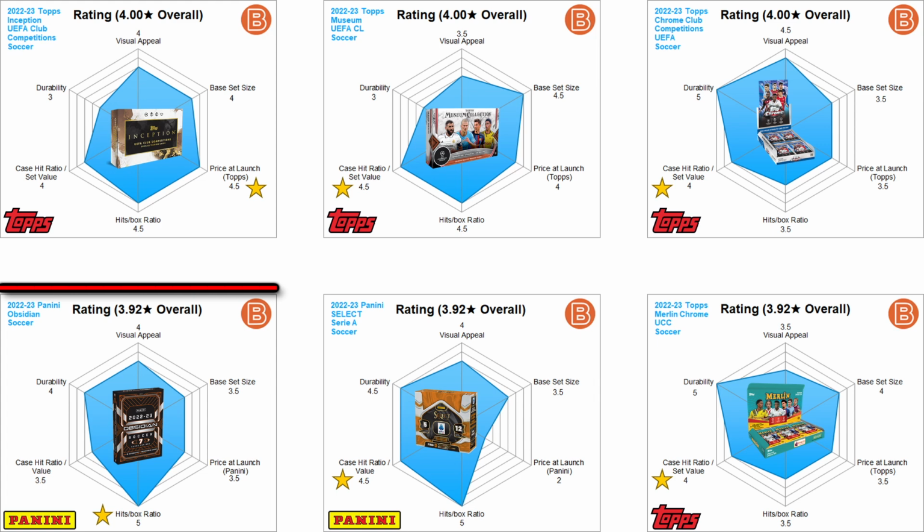But like we said earlier, this is all based on when this first comes out, how much it costs, and whether we know certain things about the checklist and all that fun stuff. But yeah, that's going to be it for Obsidian.